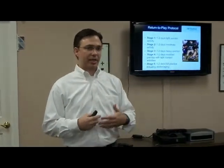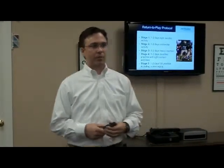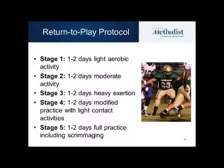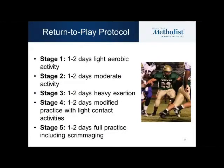It can't be a staged full contact practice. We want them to actually be interacting like they are with all the other teammates in their sport during the practice. So if it's often a football game, we don't want a staged full contact practice. The last stage, stage 5, is essentially the day before the game because it's typically a walkthrough. We want them to actually go through everything there.